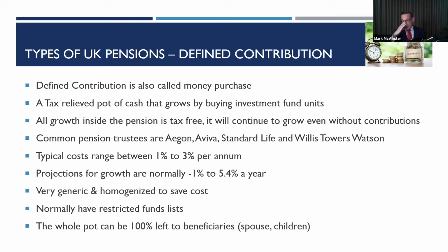They normally have restricted funds lists. That's normally where those companies make their money, through the management of the assets. So you'll be encouraged to have a Standard Life or an Aviva fund held underneath the structure. And the whole pot can be left, 100% of it, to your beneficiaries. So that might be your spouse or it might be your children.